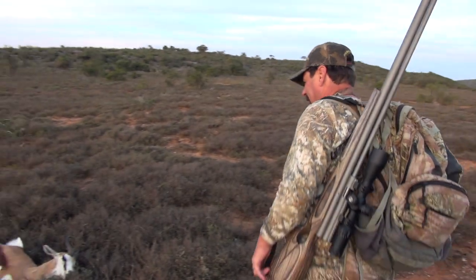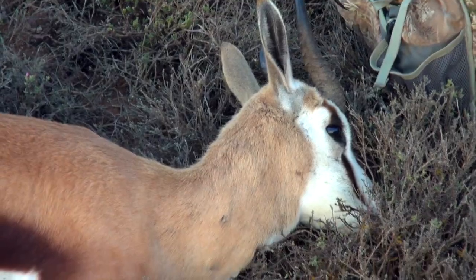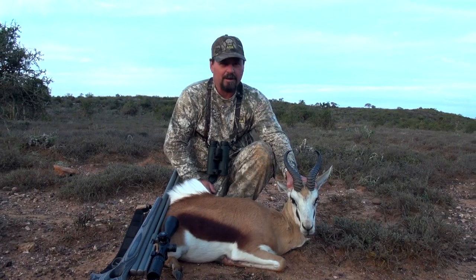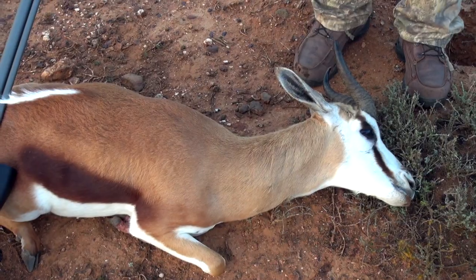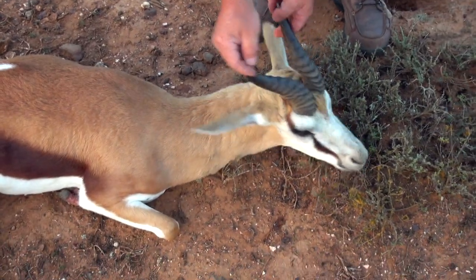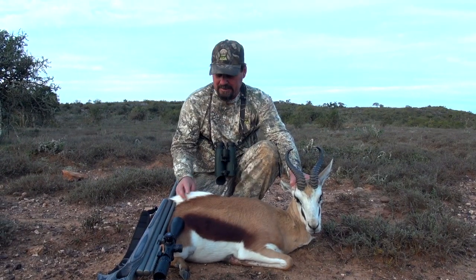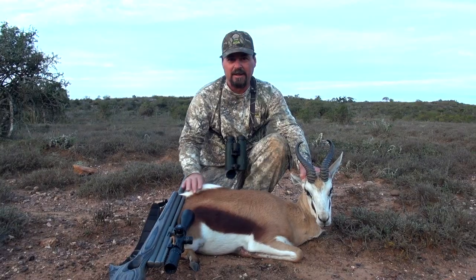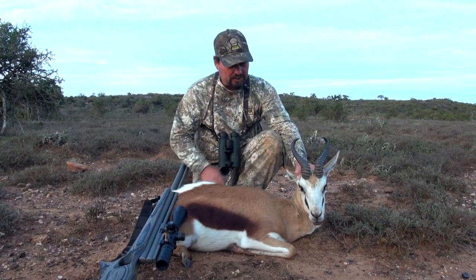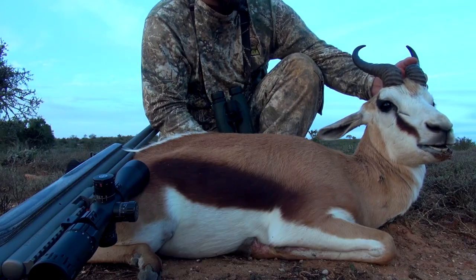98. Yeah. Got my springbok. Well, I got my first springbok. Exciting hunt. Got him with my big boy air rifle. Fantastic hunt. When they die, this hair stands up. It only stands up for a few seconds and then it lays back down. Real pretty little animal. Real fast too.